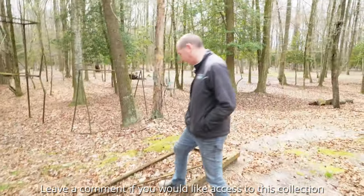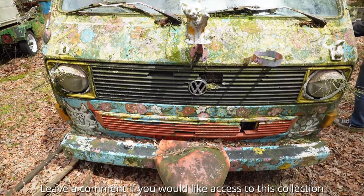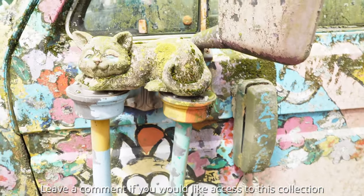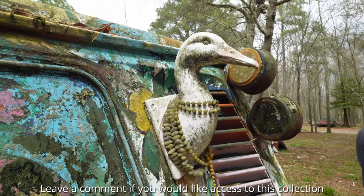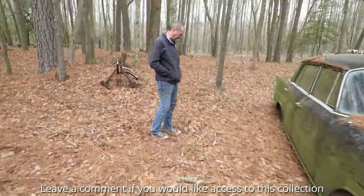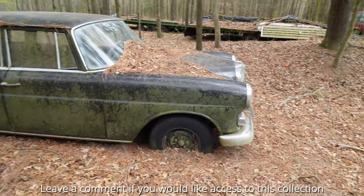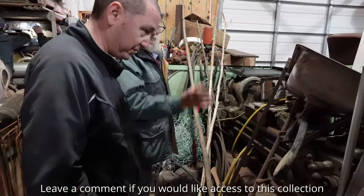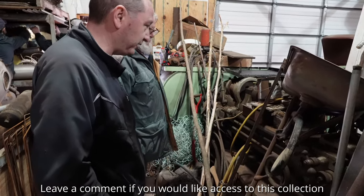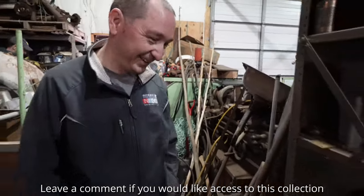Alone again. Stuff, you know, here and there. How much do you think that thing weighs? 2,000 maybe. Oh, I bet it weighs at least that. Yeah. At least. About three quarters of a 1920s vintage press.